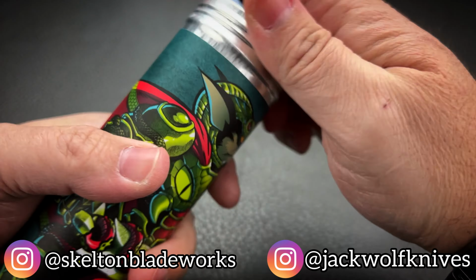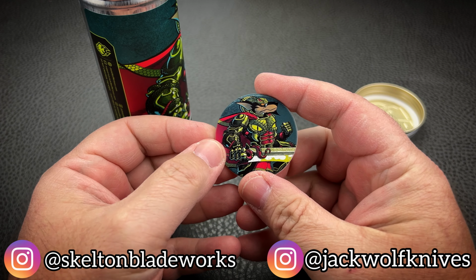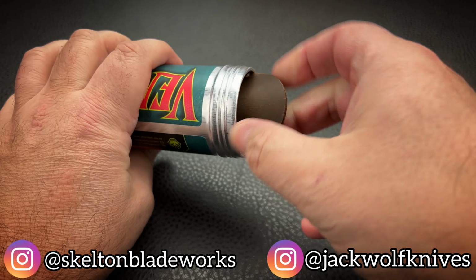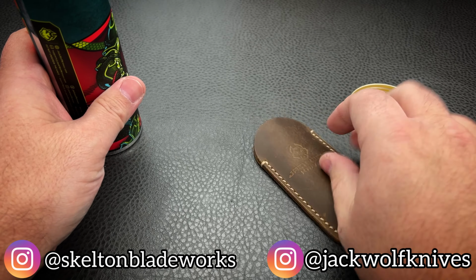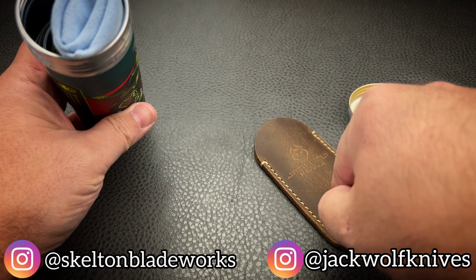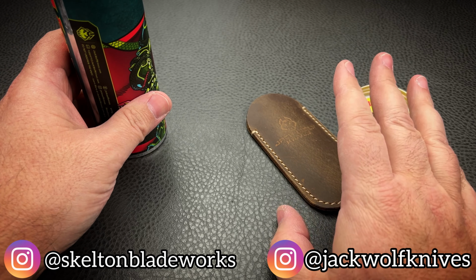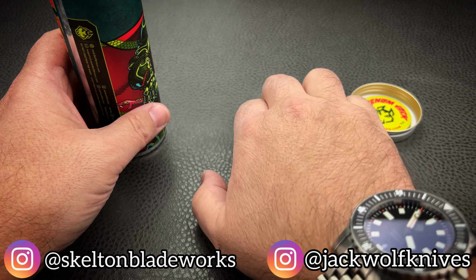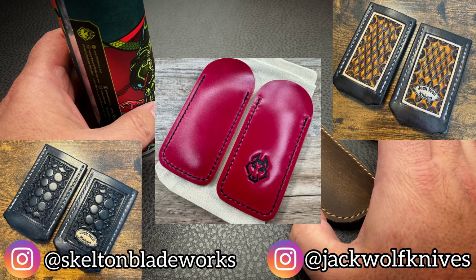Let's get this thing open. Inside of the tin, as always, will be your custom POG. Get into here, and we have our leather pocket slip. I'm so glad that Benjamin still includes these in the packaging because he's partnered up with some really, really super talented leather makers that have made some incredible slips, some just absolutely gorgeous jaw-dropping ones.